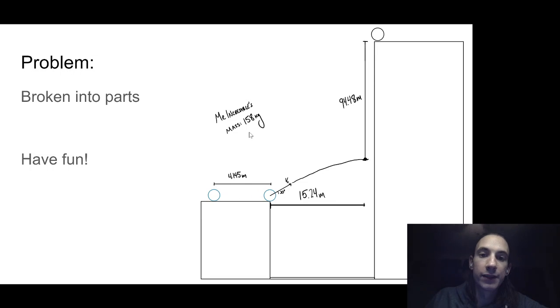So on the Google form, I split this up into parts where we want to figure out, is this realistic? Would the amount of time for him to go from here and then leap be less than or equal to the amount of time it took for this man to fall the 94.48 meters? So I split it into parts. It's a little bit tricky, but we can do it with our kinematics skills and thinking about those kinematics equations.